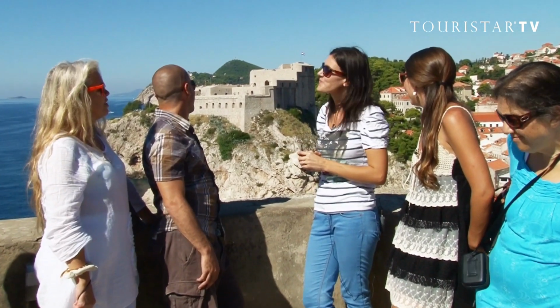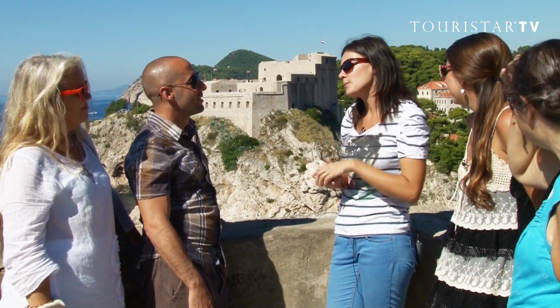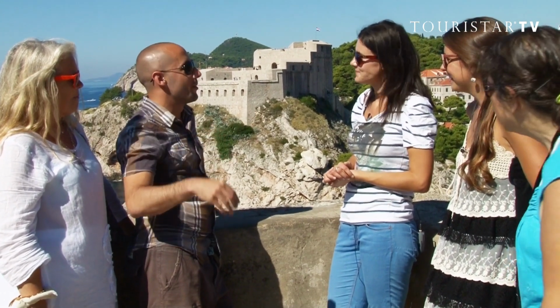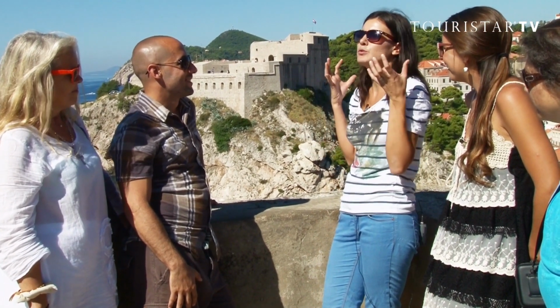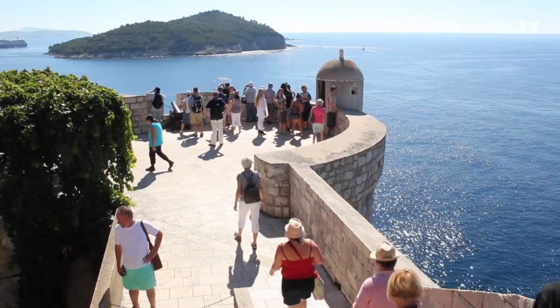Oh. Okay, so when does that happen? Well, during the Dubrovnik Summer Festival from the 10th of July until the 25th of August. And do people follow the actors around the fort? Yes. That must be amazing, yeah. During the Dubrovnik Summer Festival, Dubrovnik becomes like an open air stage.